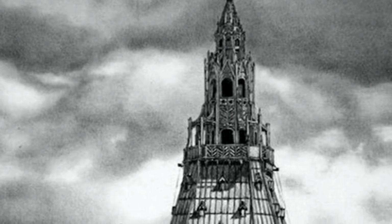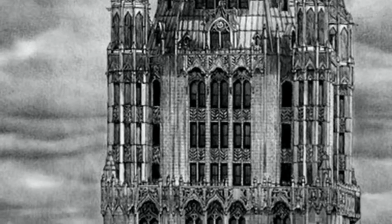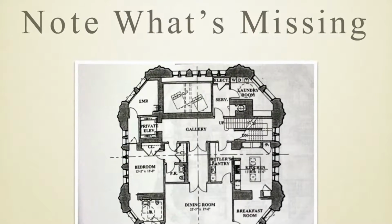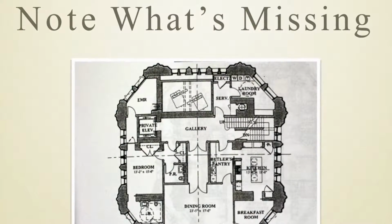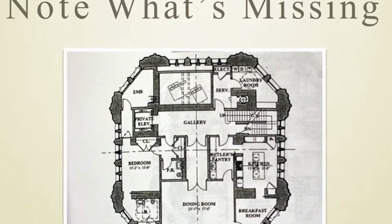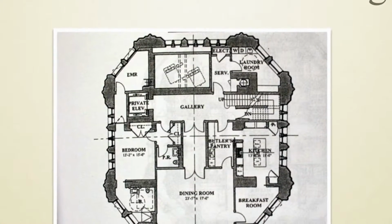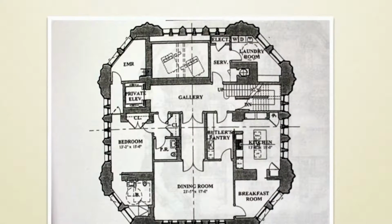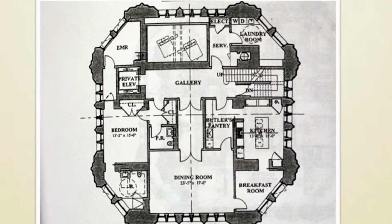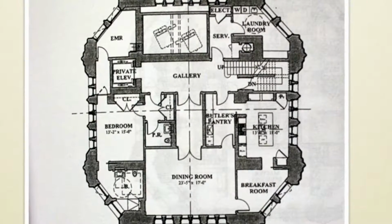Beautiful 1940s era black and white photo, just showing Gothic elements. Again, Gothic revival, or as I would call it, American Gothic, as we'll see here in a minute. But in the meantime, I want to note what's missing in this floor plan. This is from one of the floors in the penthouse. And you'll see, oh, okay, you come up the elevator, you have the butler's pantry, there's the kitchen, sure, breakfast room, dining room, ooh, a couple of nice bedrooms, bathrooms, ooh, laundry room, great. Where's the living room? Well, of course, the living room and other family spaces and offices are on other floors, because this is the multi-floor penthouse that you can buy.